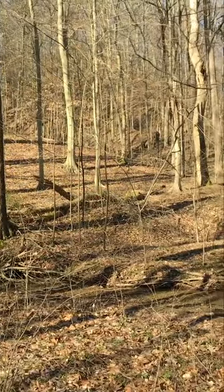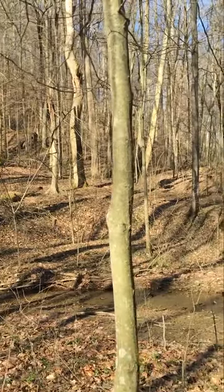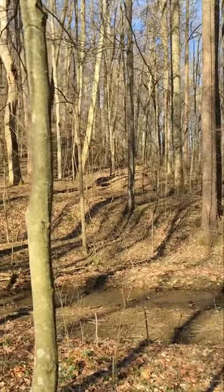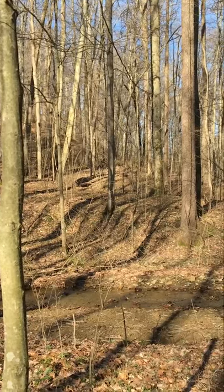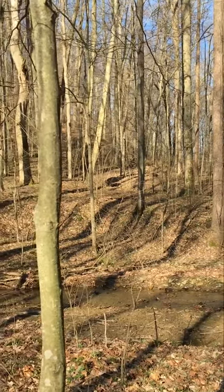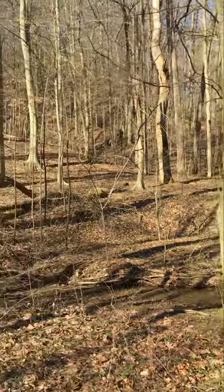You hear the drumming of the pileated woodpecker, the nasal call of the white-breasted nuthatch, a distant yellow-throated warbler singing its descending song, pee-de-pee-de-pee-de-pee-de.